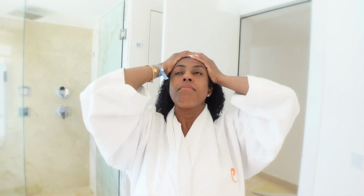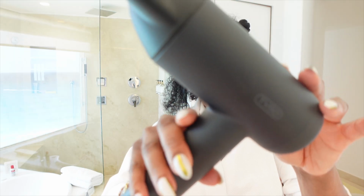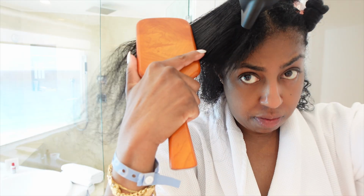So I'm in there shampooing my hair. I go ahead and start sectioning my hair off. And I was like, okay, now this is supposed to make the hair process really fast when you're blow drying it. It's supposed to get it done in half a fraction of the time.